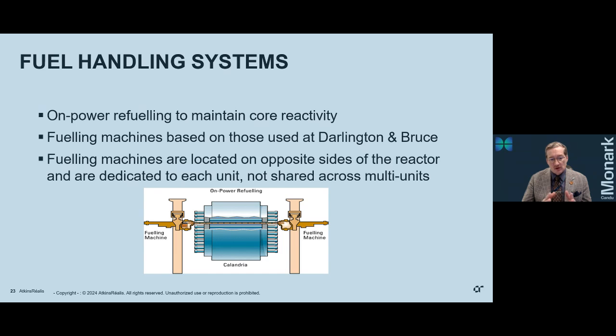So one of our goals in CANDU Monark, which will never be fully achieved, is to make the job of being on the fueling team like being the Maytag repairman, the guy who never gets to go to work. And that's never going to happen. I know every fuel handling guy I've ever known in my life has a boat and a car and a cottage because they're always maxed out on overtime every year, right? But we're going to try to reduce that a little bit. Next slide.